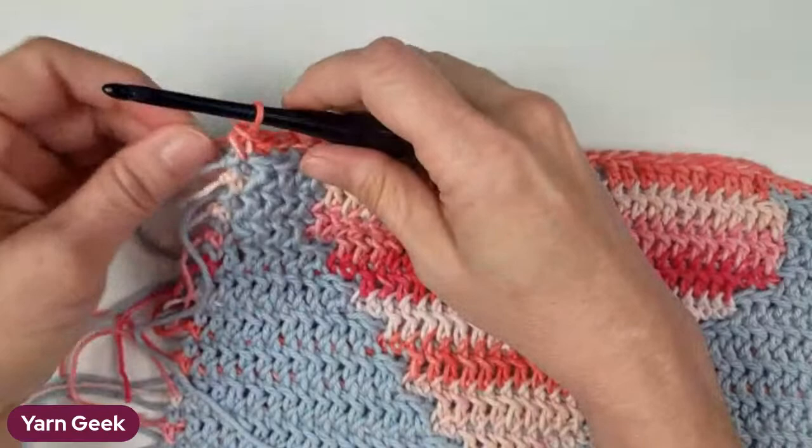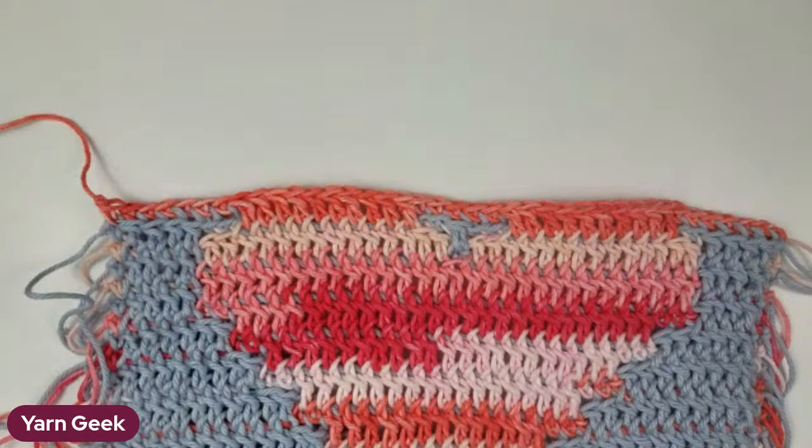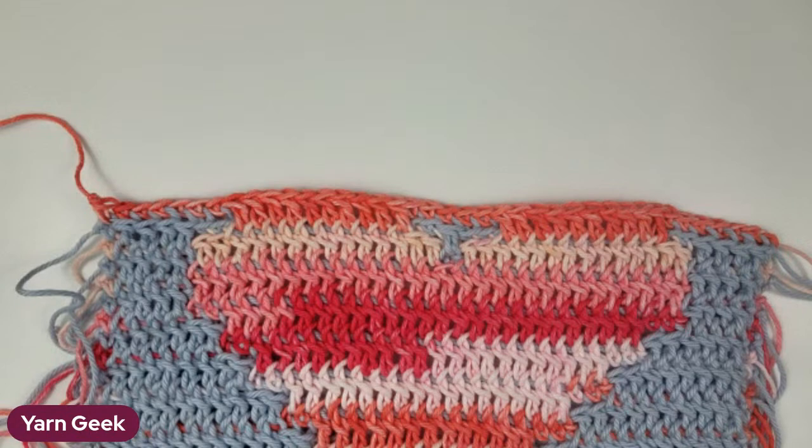Okay. So, you guys, how's this looking? Now, we are going to put in the six double crochets for the next row going up. Oh, it's really starting to look like a heart, you guys. This is so cool. We're almost done, which is good because I'm getting tired.